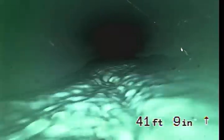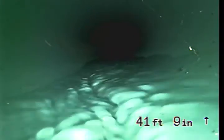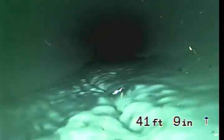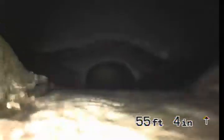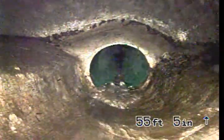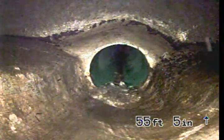And here, about 42 feet from the cleanout, we reached the city lateral 3034 sewer line. I'll continue to push the camera to the city main line. And here, about 55 feet from the cleanout, we reached the city main sewer line.